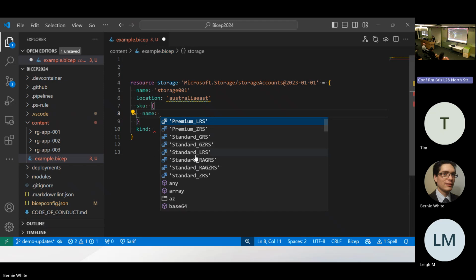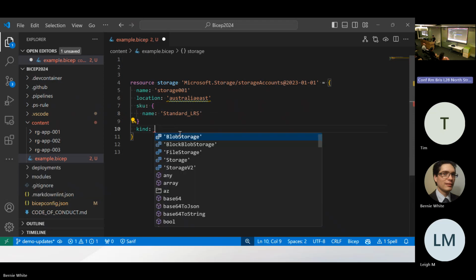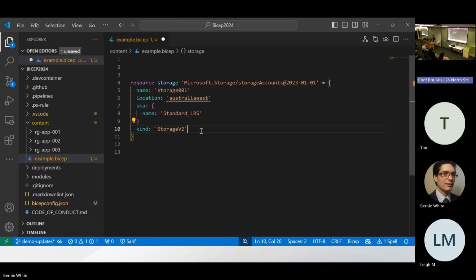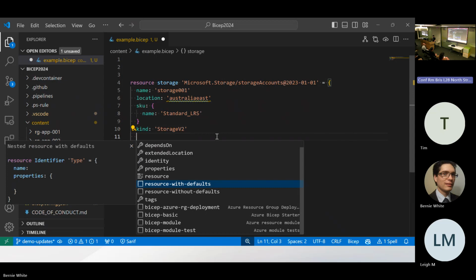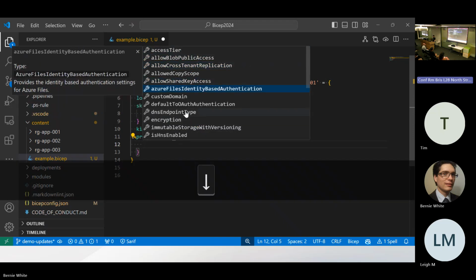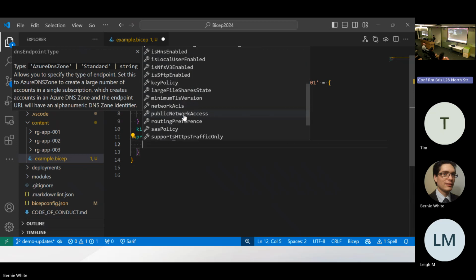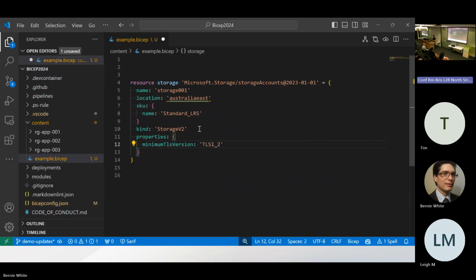Anyway, we can choose the SKU that we want to use. Maybe we want to use standard locally redundant storage, as an example. We can also use Control Space here, and again we've got the available kinds of storage that we can use. StorageV2 is the common one that gets used. If we Control Space down here, we'll also see other properties that we can set. If we set properties, we can see a whole bunch of additional options. Maybe we want to set minimum TLS version to 1.2. We can absolutely do that, right?